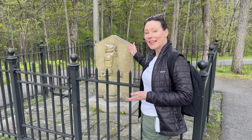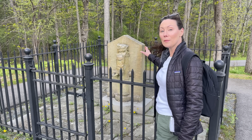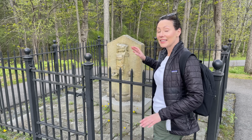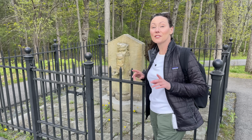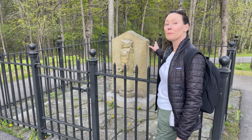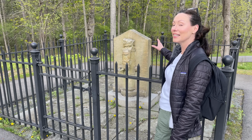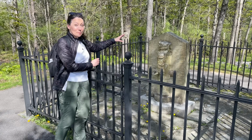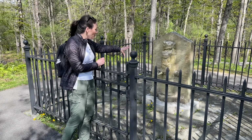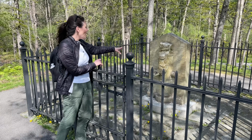There is no name on this Revolutionary War monument, but there doesn't have to be, because you already know it. We are at the famous Boot Monument at Saratoga National Historical Park. It's a boot, and there's no name on it, but it is a great looking monument.